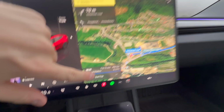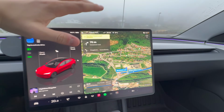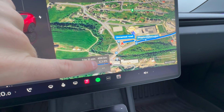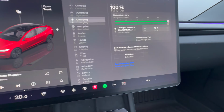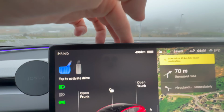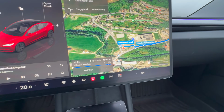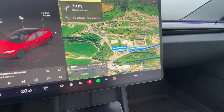But since it's 7+ hours until we are in Oslo, this is... 459 kilometers is actually the estimated range here, and you can see the EPA number is 438 kilometers. Anyways, we will see what we will arrive with, and I'll keep you updated along the trip.